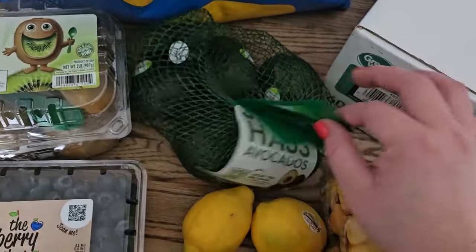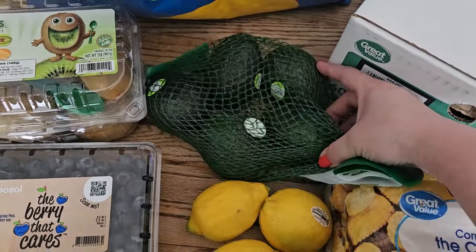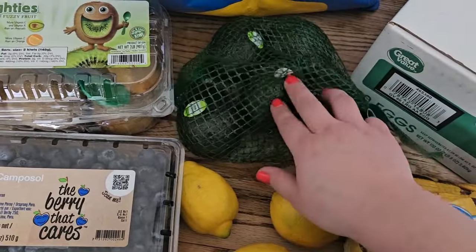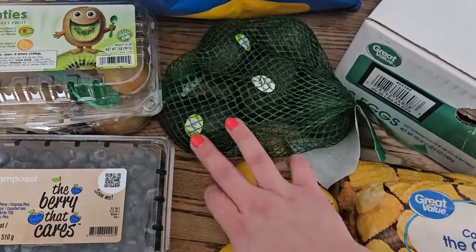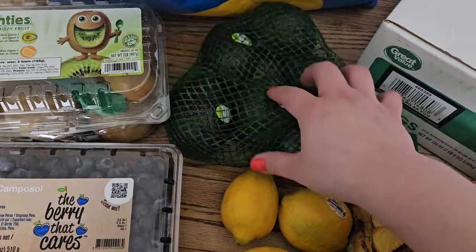And then I got avocados. I usually just let my kids eat the avocados. Sometimes I'll have the avocados, but not all the time. I usually have my kids have it for lunch or when they wake up.